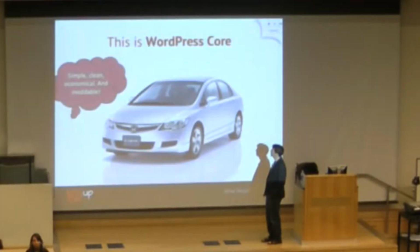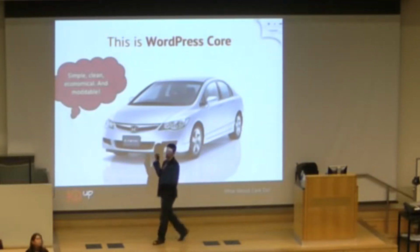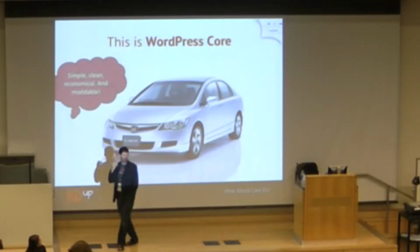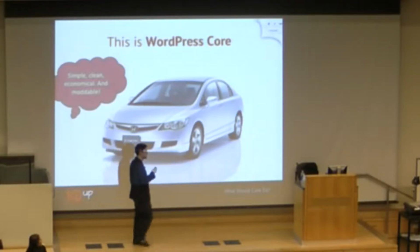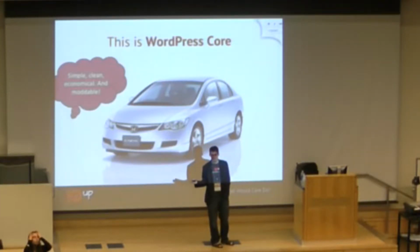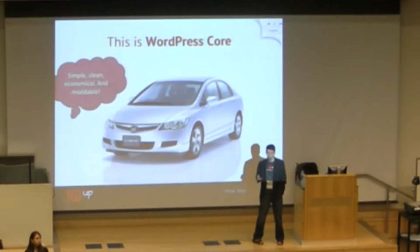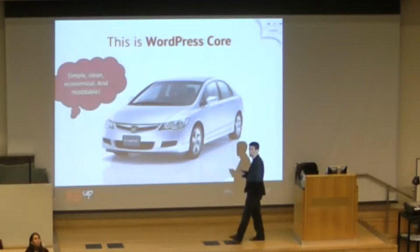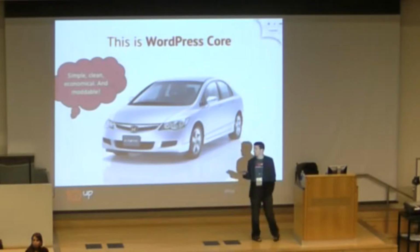So this is the idea, right? In my mind, everybody might have their own opinion, but in my mind, WordPress core, when you install it, is kind of like a base model Honda, right? It's accessible to a very broad audience. It's easy for anybody to get in this car and be comfortable. It's very economical. It's efficient. Does well on fuel. And very popular. A lot of people like this car.